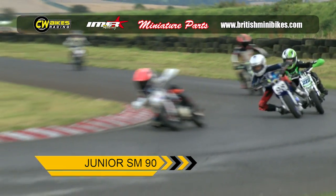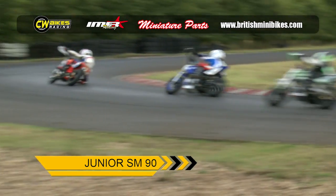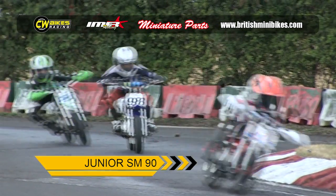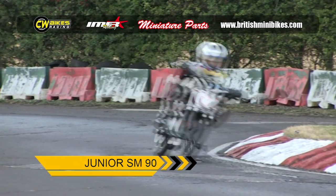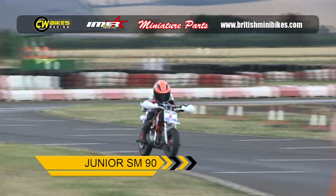The Junior Supermoto 90 class, or the Bambinos, is for riders aged between 6 and 10 years old. This class provides an excellent induction into the world of road racing. The Supermoto style bikes run semi-automatic engines with around 7 brake horsepower. Without the requirement to operate a clutch, this class allows the riders to concentrate on maintenance of corner speed and development of an essential racecraft.